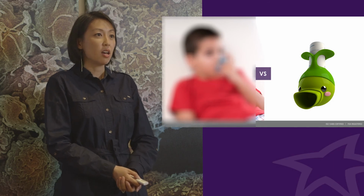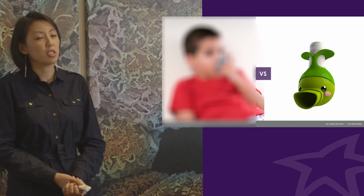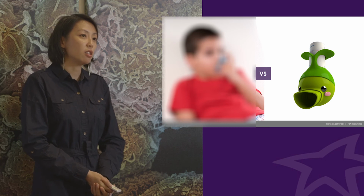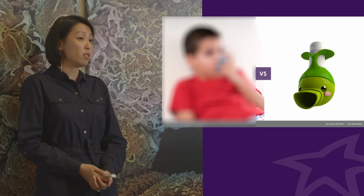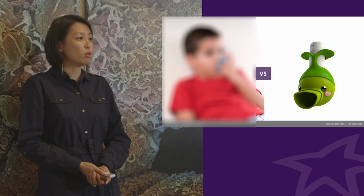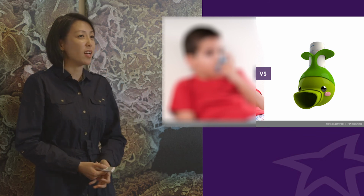This is another inhaler designed for children. It was designed for a 3D printing competition. The designer used fun shapes and also very fun colors to make it look like a really cool toy. And so that same sad boy, when he picks up this device, I'm sure he'll be much more delighted to use this.